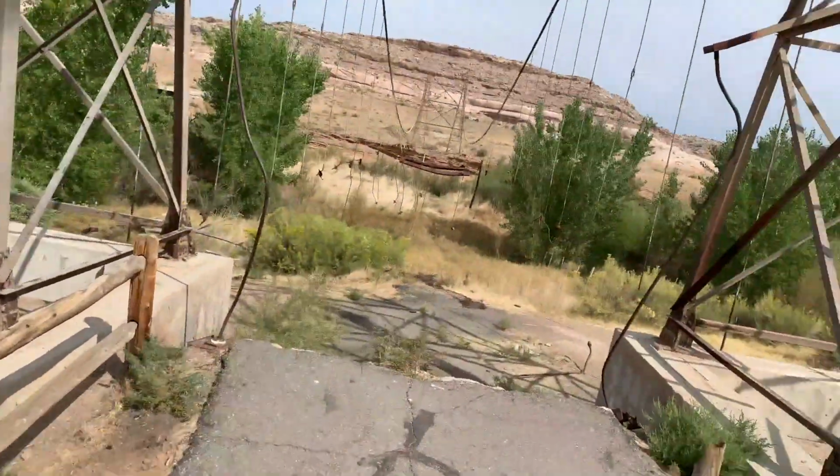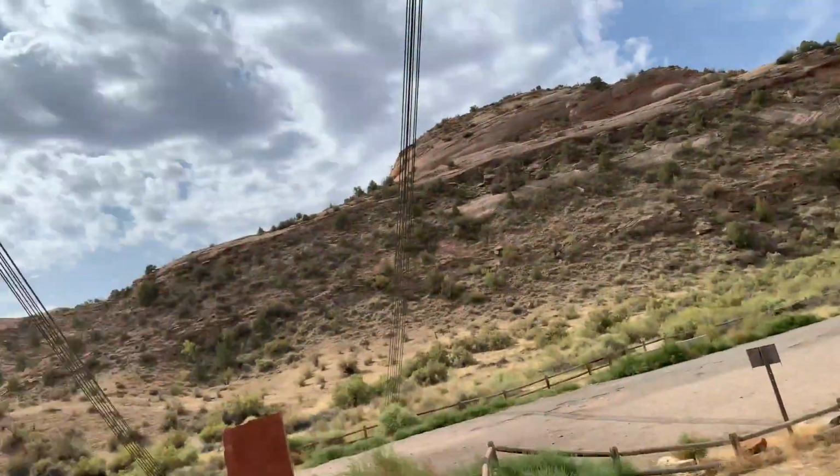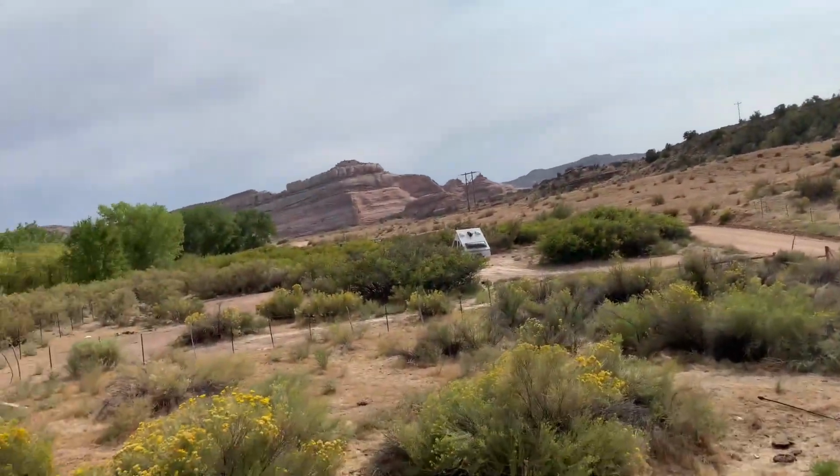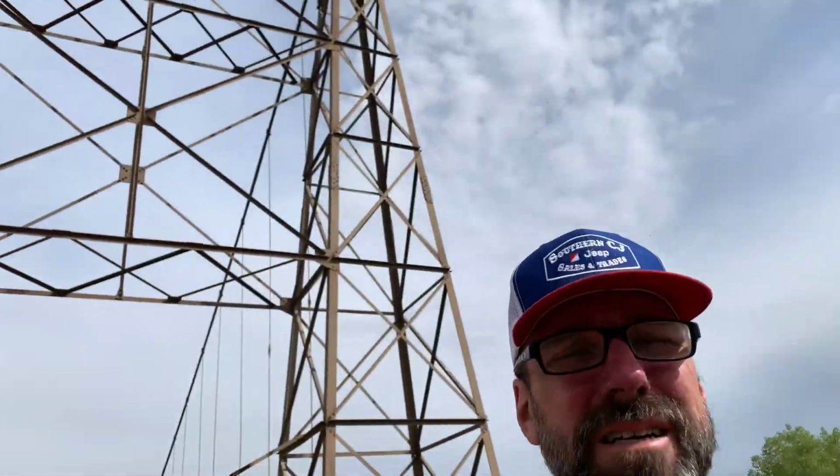Start of the trail. I'm gonna check out Dewey Bridge real quick. I really don't know the story behind it, other than they had a fire. It was a wooden bridge at one time. This is it. So I guess we're going this way. So here we go.